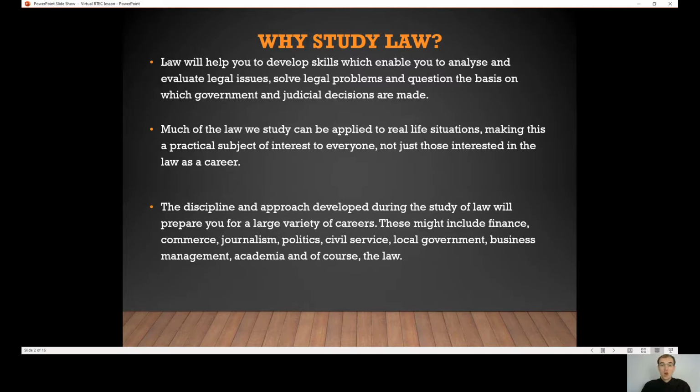In addition to this, a lot of the different legal stuff we study is based on real life situations and scenarios that you might encounter in the real world. Not only is this useful if you want to do law as a career, but it's useful for other careers as well, be it in finance or commerce or journalism or politics or government or business or teaching. All of the skills that you learn are transferable and you've already used them in real life situations, so it's really, really good experience for the future.